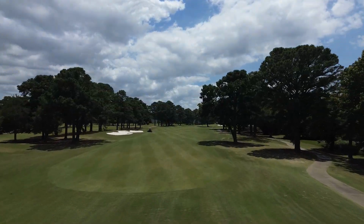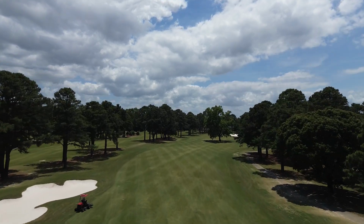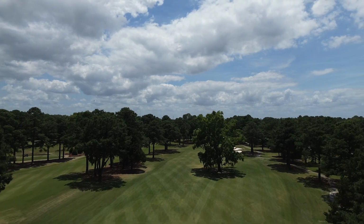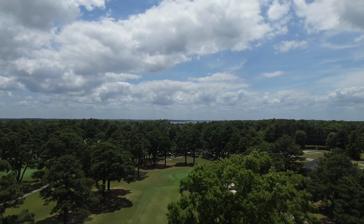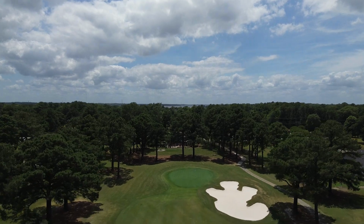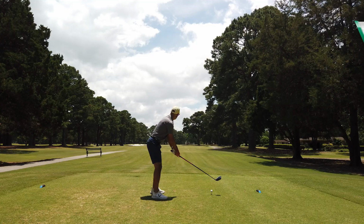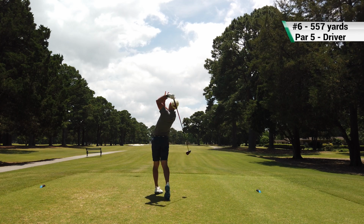Number 6 is a par 5 that measures pretty long, 600 yards-ish almost. And there's a big tree in the middle, which makes going for this in 2 pretty difficult. That tree is at about 150 yards. Fortunately for me, where I drive it, it's not like a huge problem, but it is something to contend with.